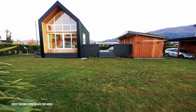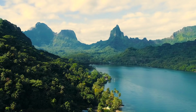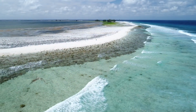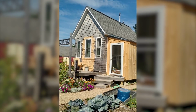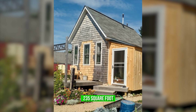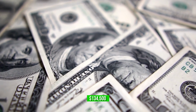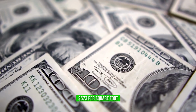Why live in a tiny house on the outskirts of a big city when you could live on a tiny island, far away from everyone else? Well, if that sounds good to you, the first house on our list might just be the perfect fit. Located in Deer Isle, Maine, this 235 square foot home is on sale now for $134,500. That's nearly $573 per square foot.